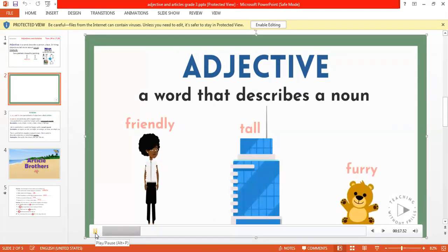Tall is an adjective. Fairy is an adjective. Now, for example, if I want to give another adjective for this woman, I can say, this is a beautiful woman. A tall, a little bit tall woman. Okay, this is a nice woman. I can use so many words to describe one person, not only one word, or only one adjective. I can as well use more than one adjective in the sentence.